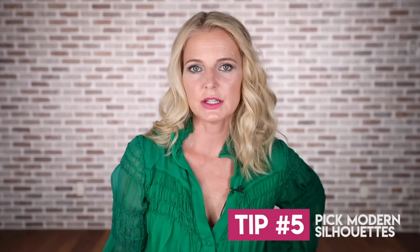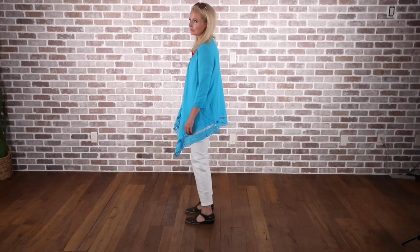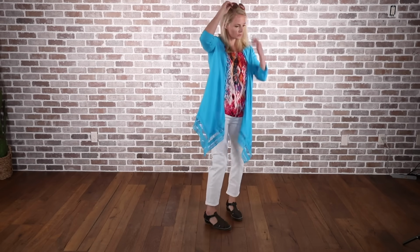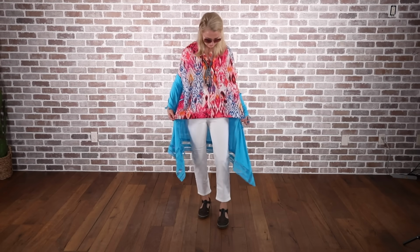Okay, tip number 5 to help you look 10 years younger, dress 10 years younger, is to pick modern silhouettes. Let's go back to that look I showed you before with the turquoise blue handkerchief hem cardigan, the bold print tunic underneath and the white jeans. This is something I see all the time, and I understand the desire to wear it because the sweater seems like it's elongating and it's a beautiful color. And the top underneath is such a bright, bold medley of colors. And it seems summery and fresh.